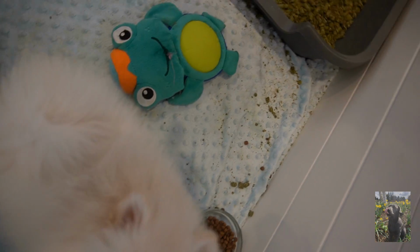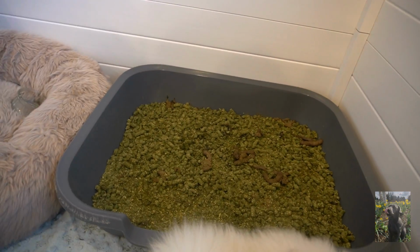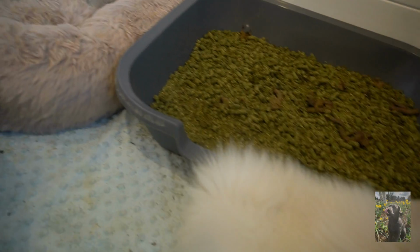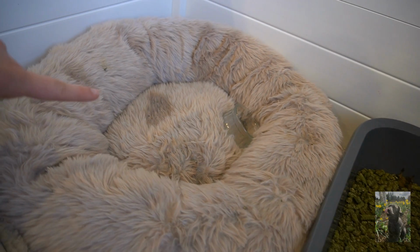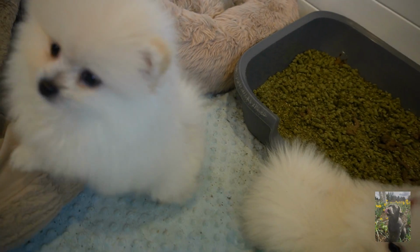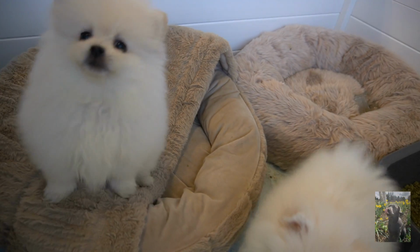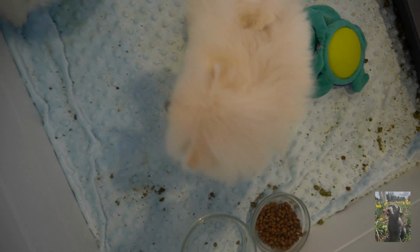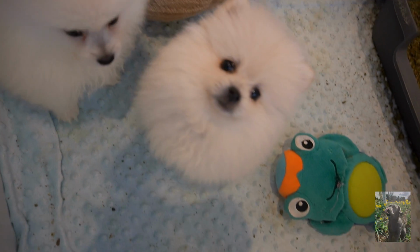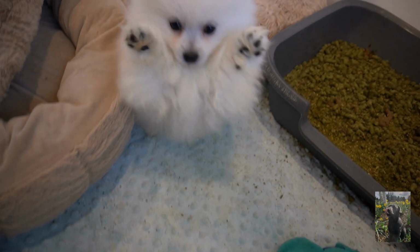So the girls are pooping in the box, which is good, but one of the girls is missing occasionally. As you can see, there's a small puddle on their pillow. One of them would even climb on top of this little igloo, fluffy igloo, and pee there. So it's a learning process, and we're just being real. Dogs are smart creatures, but they also need to learn how to do things.